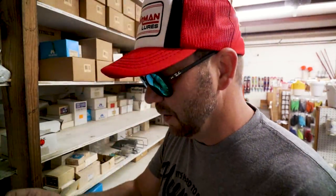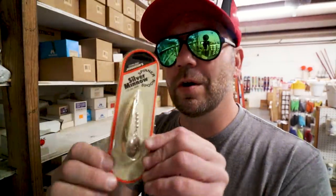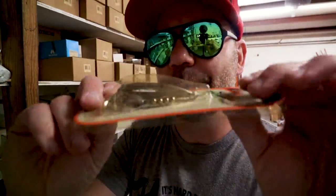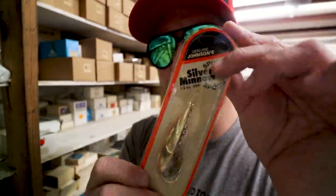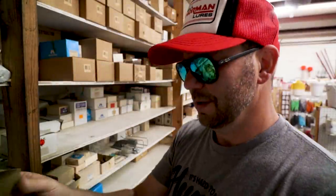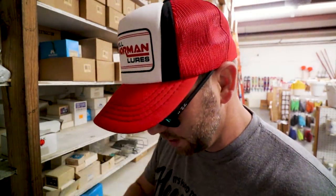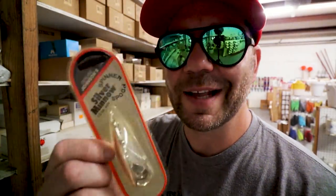And oh man, Johnson came out with a few really cool wrinkles on their silver minnow. This is one that I haven't seen in a long, long time. It's a silver minnow, but it's got a little blade on it. Look at that. That little blade runs in front of the silver minnow in a nice little dealer box. I forget what that thing's called, actually. Hold on. It's a silver minnow spinner spoon. Okay. Y'all tell me that thing would not catch a bass.